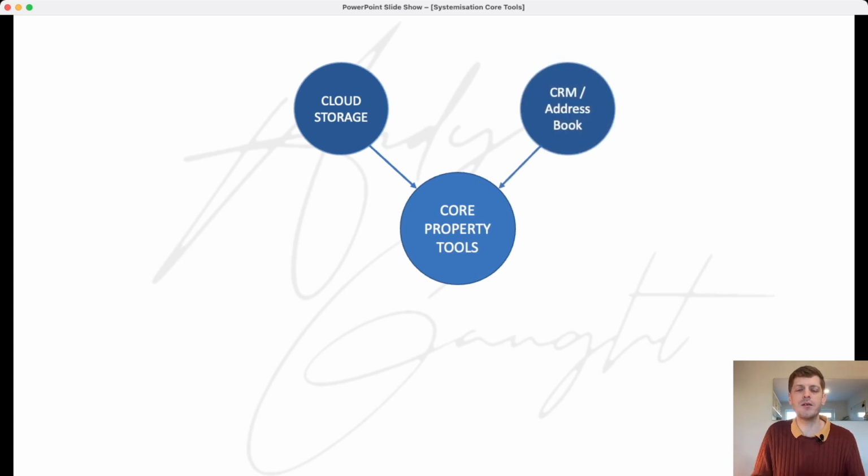The next tool is some form of address book or CRM, which stands for Customer Relationship Management. And this doesn't have to be complicated, but property is really a people business. Whether you're communicating with landlords, maybe estate agents, solicitors, your accountant, we're always engaging with other people as we work in our property business. So having one central store where you keep their phone number, email addresses, and any notes on conversations that you've had is really, really key.